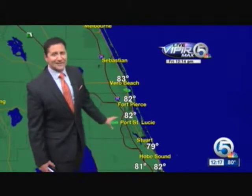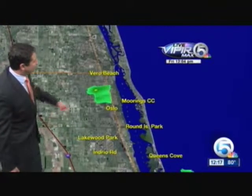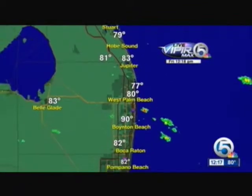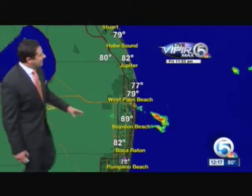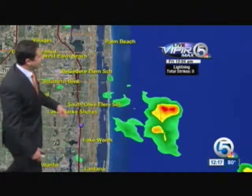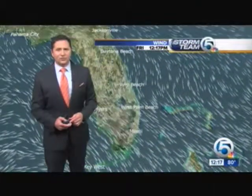A couple of showers now in St. Lucie County and Indian River County. And if I zoom in a little bit here, you'll be able to check out that little shower just south of Vero Beach, heading down toward Round Island Park. Also, we've got a few showers traveling south of Belle Glade and in Palm Beach County right off the coast, scooting just to the east of Palm Beach and heading down to the southeast. You'll notice the direction that the rainfall is moving this afternoon so far.